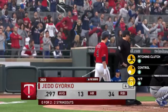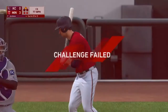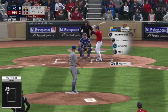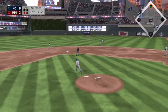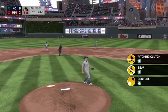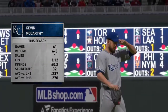And here's Yorko, the designated hitter, number 4, Jake. And that should have been a strike. Oh! We fell behind in the count. I thought it was a run. Or a strikeout. There we go. That'll work. So I got out of that inning. And Kevin McCarthy comes in to relieve.